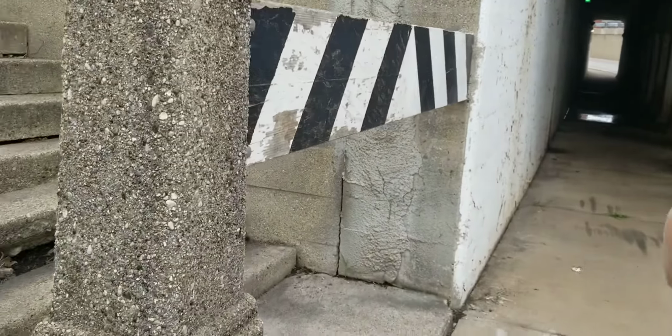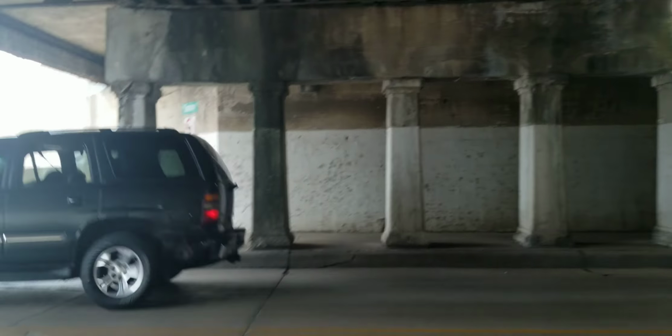Oh, what do these stairs go to? It's loud. That's a train. Never been under a bridge with a train. You could just hear all the scraping. Oh, what happened there? Wow. Wow! I never walked under a bridge. Only drove under it.